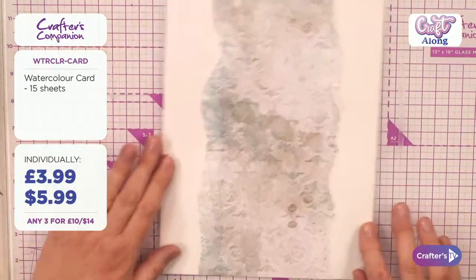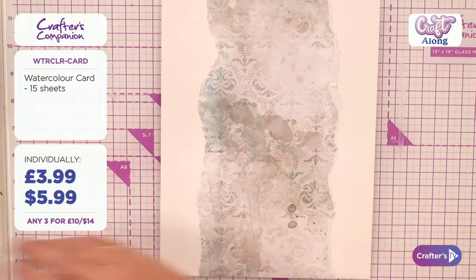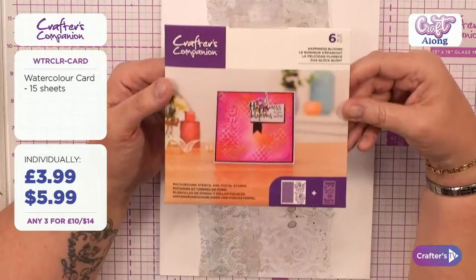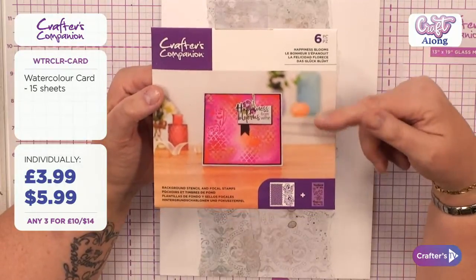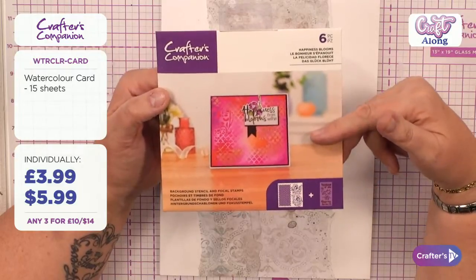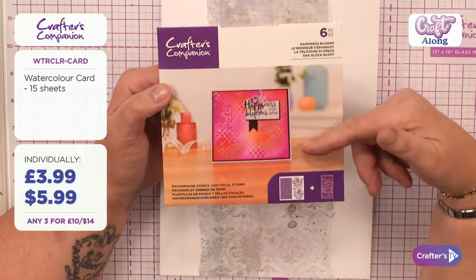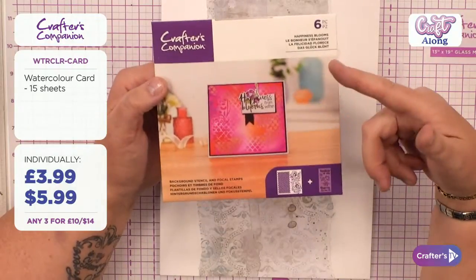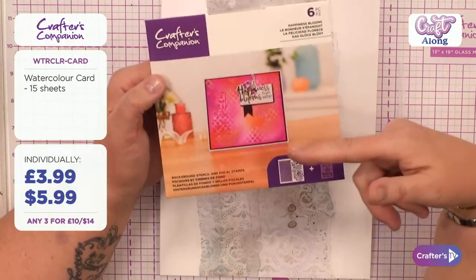So again, pop it the right way up there, and then I'm going to take the trellis stencil out of the Happiness Bloom set, which is our background and focal stamp sets. Now, if you haven't got this particular set, like I said earlier, any stencil will do. Doesn't matter what pattern's on it. If you've got one with dots on, absolutely fine. If you've got one with a different pattern, absolutely fine.